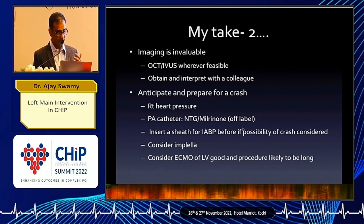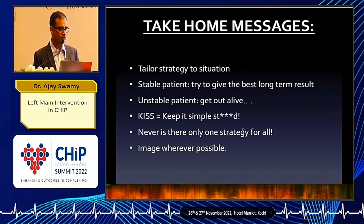So in patients in whom the procedure is going to be long, you want to do a complete revasc in one go, and you feel that the LV-ED is not very high, ECMO is not a bad option. Tailor the strategy to the situation. In a stable patient, try to give the best long-term result. In an unstable patient, it's important for everybody to get out of the lab alive. Keep it simple is the strategy. Never is there only one strategy for all.